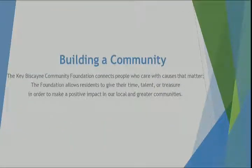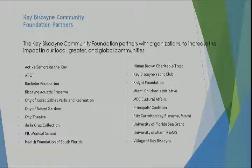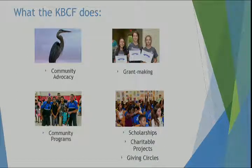Building a community. The Key Biscayne Community Foundation connects people who care with causes that matter. The foundation allows residents to give their time, talent, and treasure in order to make a positive impact. These are some of our partners, not just locally, but in the greater community. There are people we've worked with on projects, grants we've received, and grants we've given.